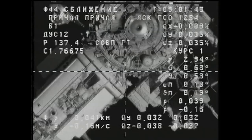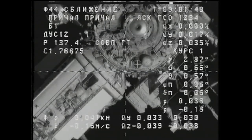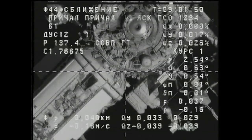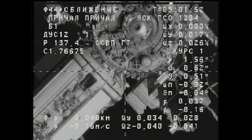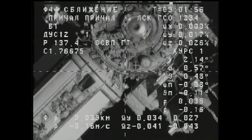Remember, at the range of 30 meters, we don't trust course data. We rely on the visual observations. Copy.